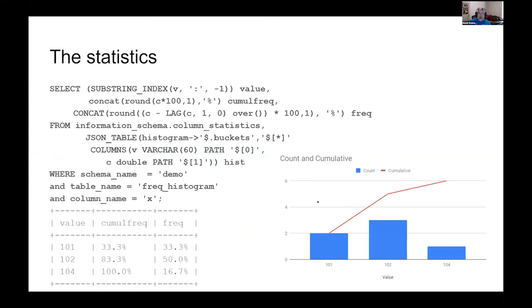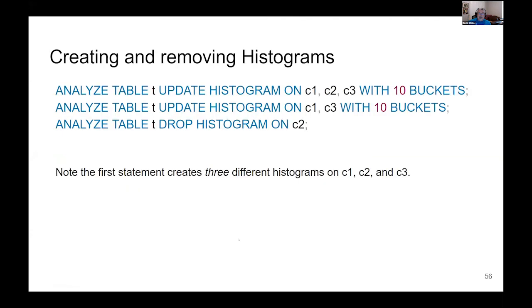And if you look at the cumulative frequency, you see 101 is 33%, 83% for 102, and 104, if you're getting all the values up to 104, you got 100% of the values, even though the frequency is not as impressive with the cumulative frequency. The optimizer knows where the data is.